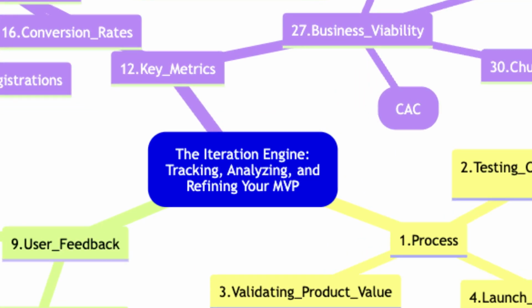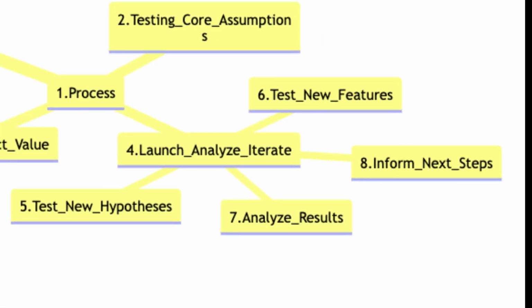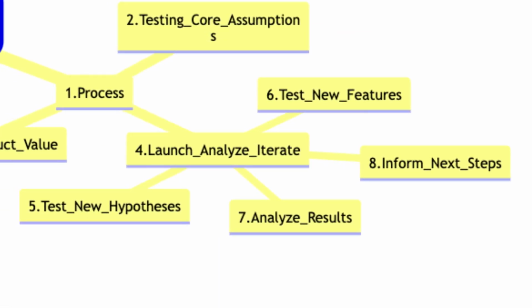Remember, building an MVP isn't a one-and-done process. It's about testing your core assumptions and validating your product's value. This means the journey doesn't end with the initial release. It's a continuous cycle of launching, analyzing, and iterating.